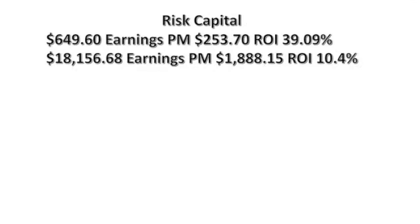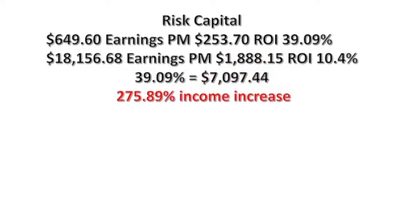But imagine if that 649, he's got 39.9%. So if that $18,000 guy was trading exactly the same robots, he would have made 7,097 as opposed to 1,888. That's a 275% increase in the income, because you've got 1,888 that he's earning. And if he mirrored the same robots that the guy is for 649, his earnings would be 7,097.